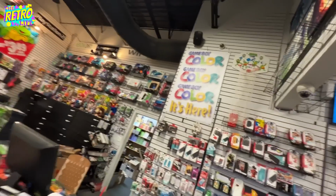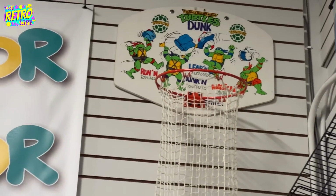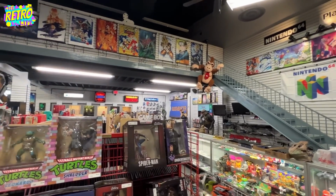It's so nice and quiet in here right now. It's just no music, just hanging out. I love it. And we put up the Turtles little basket thing. So trying to make it a little bit carnival-esque in here, just lots of fun, different things, games and things like that. So the store's looking good, guys. There's a lot going on in here, a lot of changes.